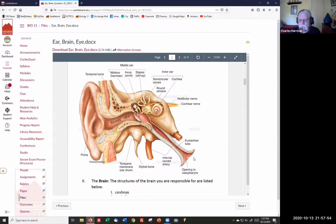This long tube here enters into your nasopharynx. So you can't look at it in the mirror. This tube is to equalize the pressure on both sides of the tympanum. The tube is called the eustachian tube.